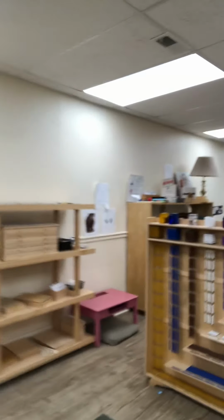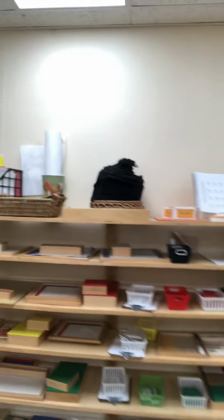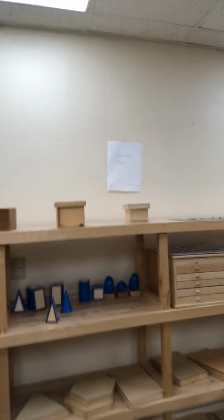And then we have our math area. These jobs don't change often, but there are many different materials to learn the same concepts. Once they're introduced to several different materials, they get to choose which material they prefer for, like, practicing their multiplication, for example. And this is our geometry shelf.